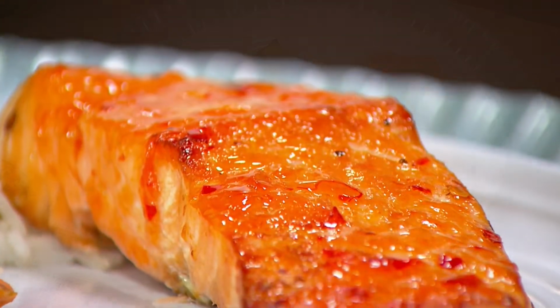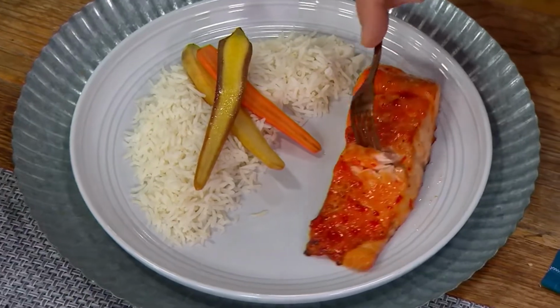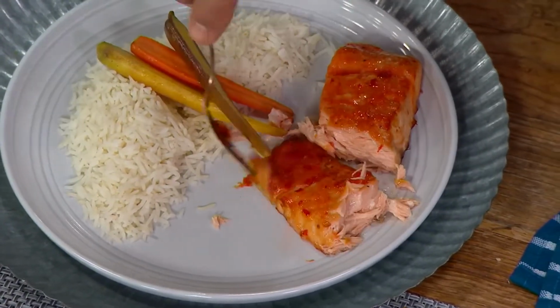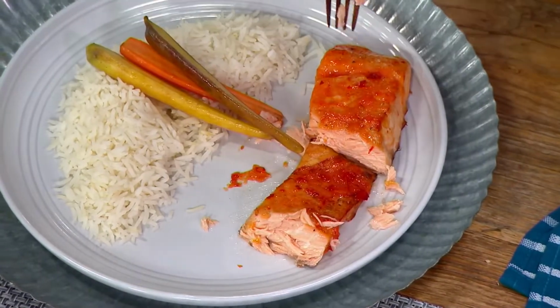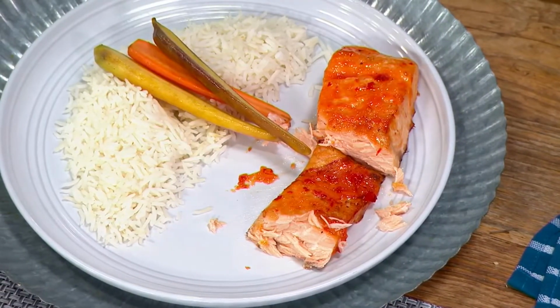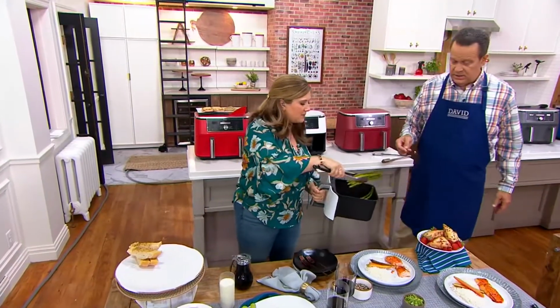Here, do you want to just flake it? Look at the glaze on this. Oh my word. Perfectly flaky, right? And I love that you can do this from frozen, David. So if you have your salmon in your freezer, look at your steak. Well, as you are plating asparagus.